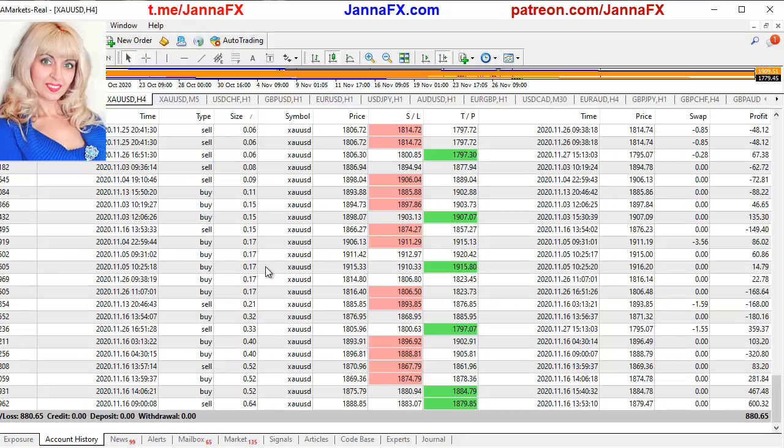And now you're going to see the results. So look at this, guys. This month we made $880.65. That's the best month so far at this moment. It's been running for I think about 5 or 6 months, and September wasn't a very fantastic month. We had some losses, but this month, look at this, we're already in profit. But I want it to run for a year.